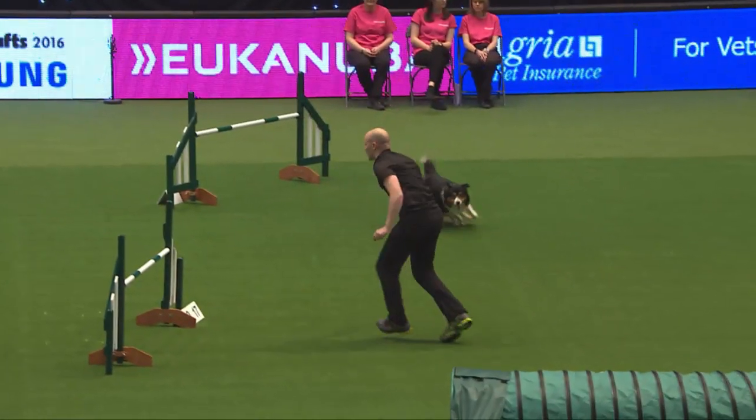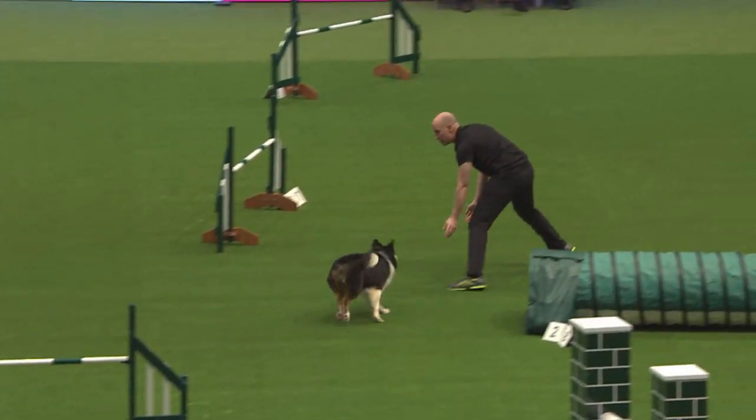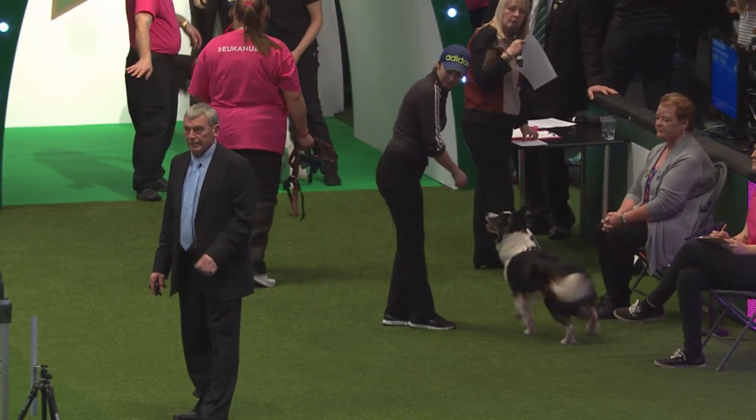Let's watch again, Graham. And you'll see he turns his shoulders to the left, and the dog comes with him. Such a shame, but as I say, it's a two-part competition, so he's still in the mix.